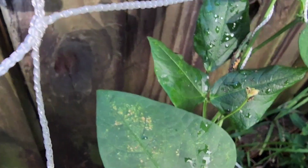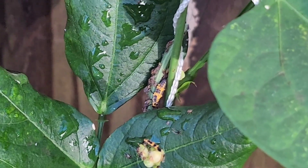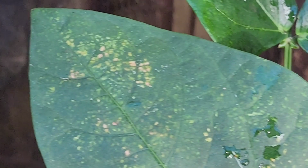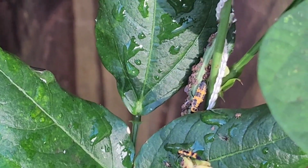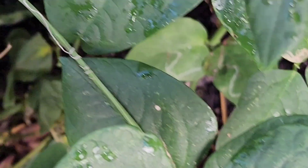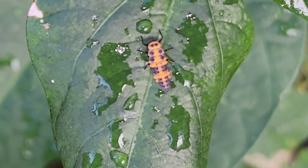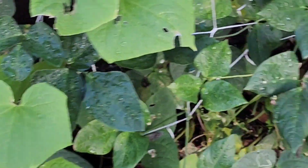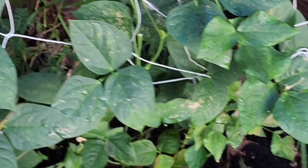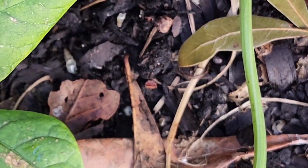Look at that. There's some action going on here. I think those are one stage of the ladybug that eat the aphids. I'm gonna leave them alone. Here's another one. Yeah, they're eating. So I'm gonna leave them alone. See the green beans? See the disgusting little snails?